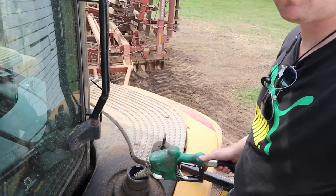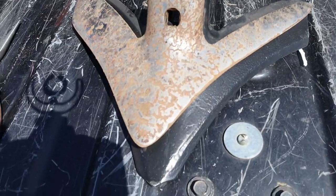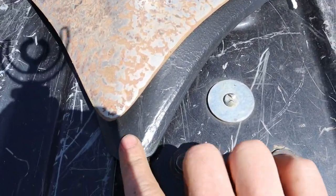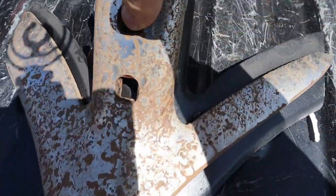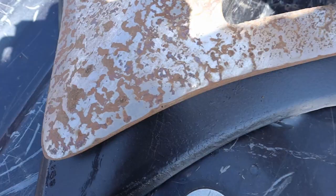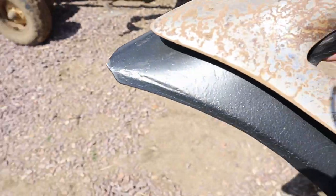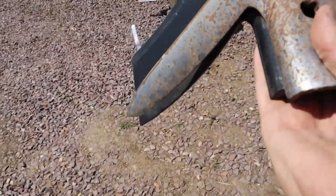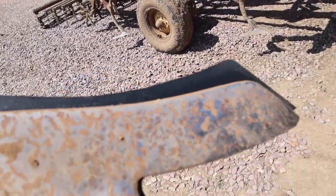This cat is thirsty. This is why we need to replace some of those. This bottom one's a new one. This one's obviously the old one. There, you can see it on my truck. That's how much we've worn down off of that.